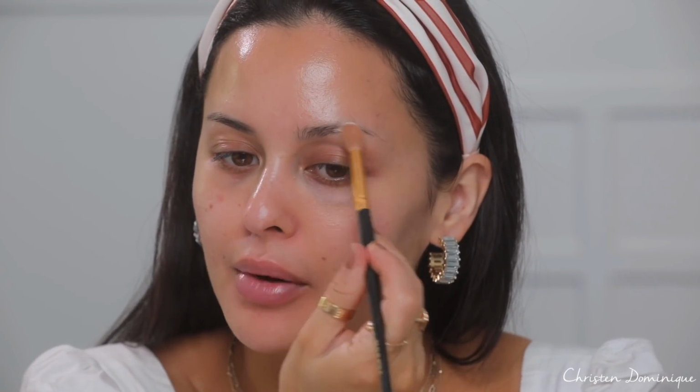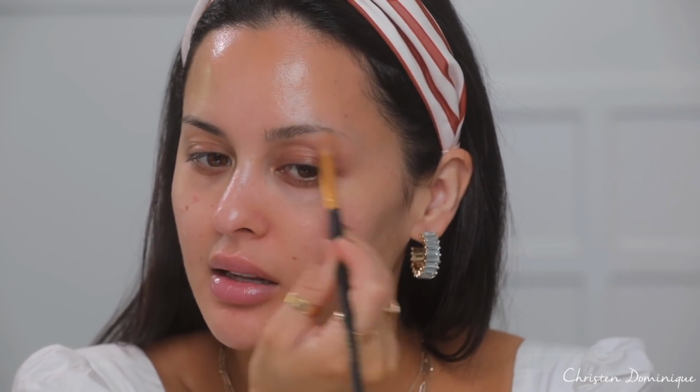It's one of my favorites. And I'll just grab a little bit of powder and go over my brows so that the brow pencil doesn't slip and slide and the product actually stays on where it needs to stay on, like it stays put. So I'm gonna put that over my brows first just to mattify that area.